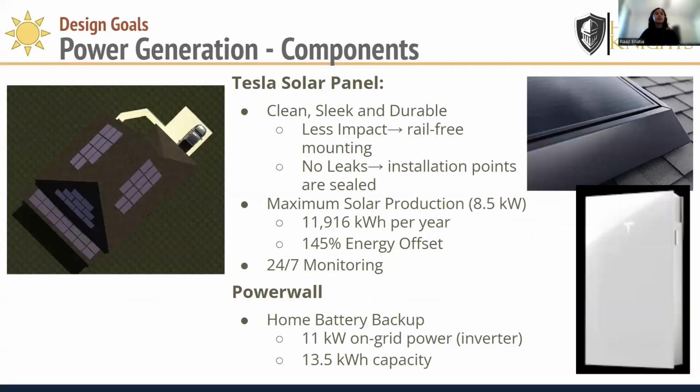To achieve net zero design, prioritizing effective power generation is key. Though we explored geothermal and wind energy, they proved impractical for this home. Living in sunny Florida, an 8.5 kilowatt solar system coupled with a 13.5 kilowatt hour battery ensures sustained energy supply, even during periods of limited sunlight.